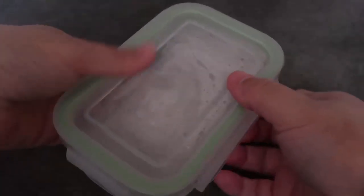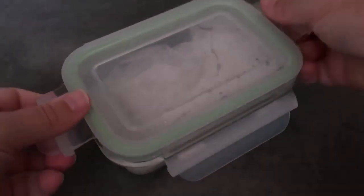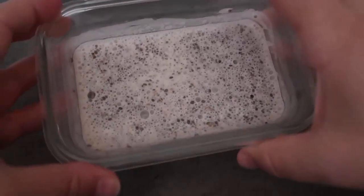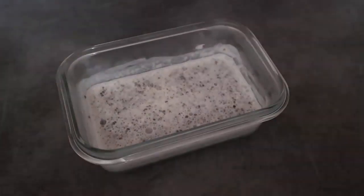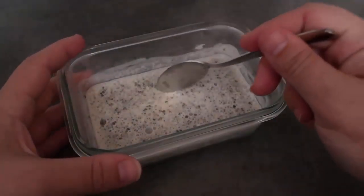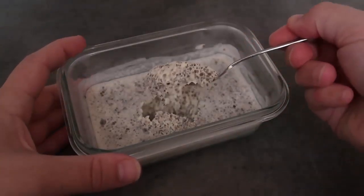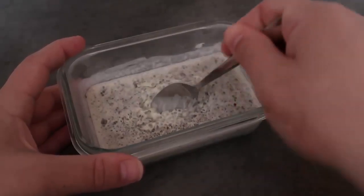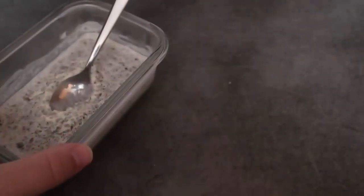Okay, it's now breakfast time. Time to take out the chia pudding. And it's set really beautifully and thick. I'll just grab a spoon and show you. You can see it's a lovely thick chia pudding, and you could really just enjoy it just like that. Or there are loads of topping ideas which I will go through with you now.